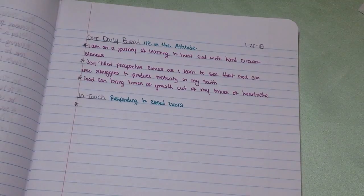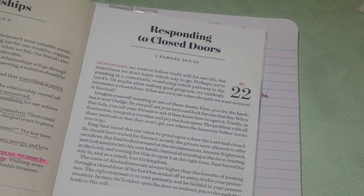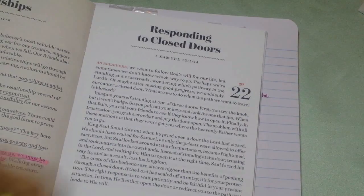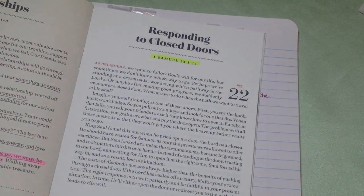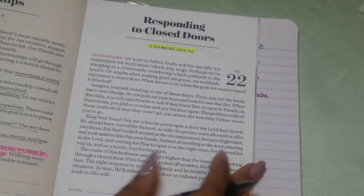So, now we're going to read the Devo. Responding to closed doors. And I actually do like that. I did like that scripture, so I'm going to highlight it because it was interesting. And I'm definitely going to study that. I can't wait to study Samuel, Kings, and stuff. So, I'm going to read through and underline as I read through.